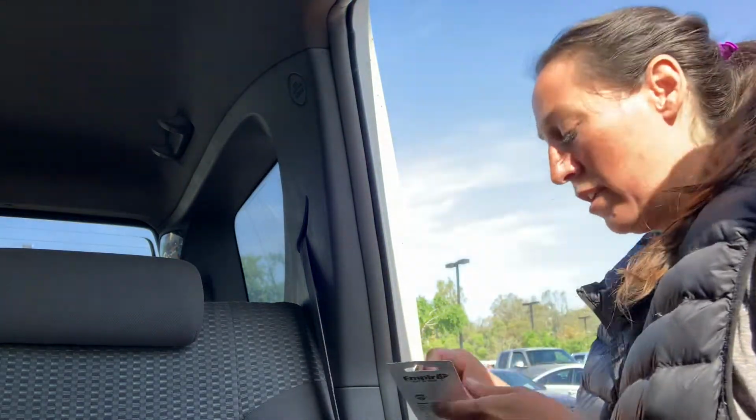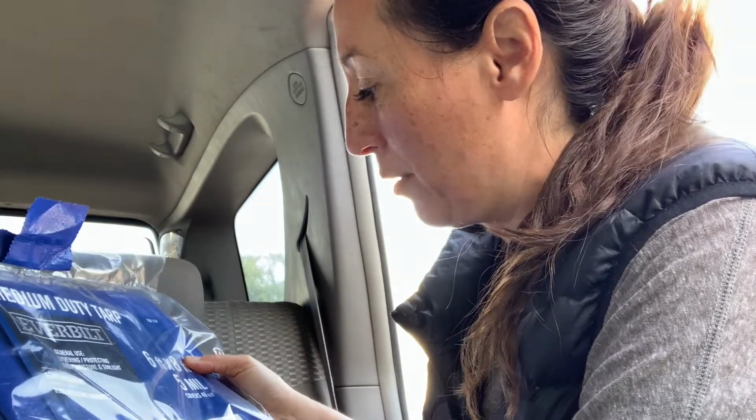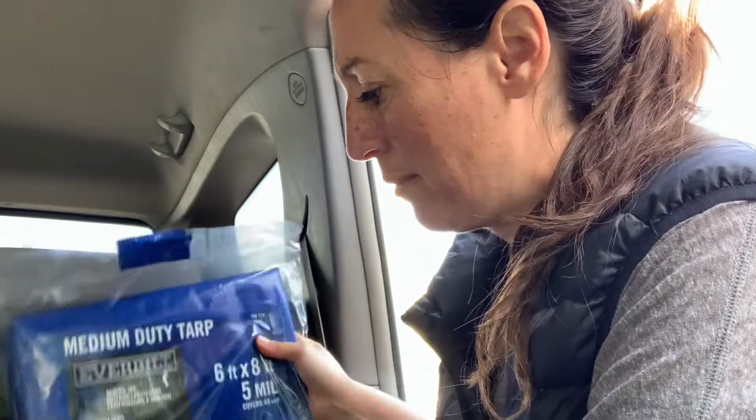I got an assortment of gear ties because we're going to need to stay organized. A two-match thing of fire starters so we can start charcoal fires or wood fires for camping. I got a surface level for the trailer because we need the trailer itself to be level. Put that away over there. I got a tarp, multi-purpose. I don't know what we're gonna need to use this for, but it's all purpose, so I know it's gonna come in handy at some point.